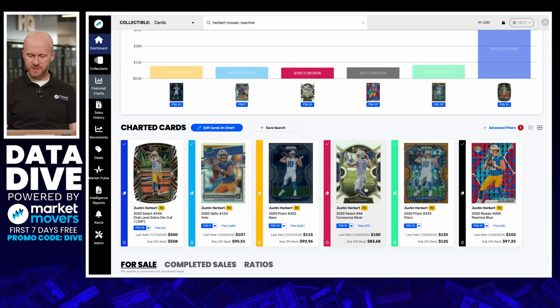Do you want to buy a Concourse Silver, also pretty liquid? This one in an SGC 10 and the Reactive Blue. You can buy a variety. You could just pick up multiple copies. This is sometimes a strategy that I really like to do, to where I can move out of one or two as prices go up, recoup my money on some of them, and try to get back to my investment being only 50% or even zero free on the rest of those cards. Then I have a lot of flexibility.